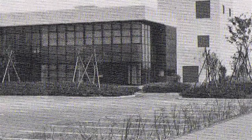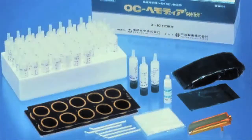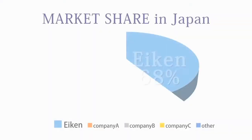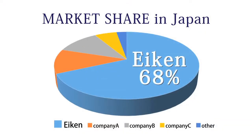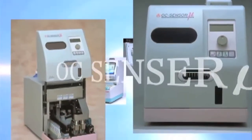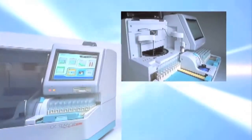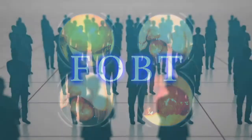Founded in 1939, Eiken Chemical has remained a leading company in in vitro diagnostic reagents in Japan for many years. Beginning with the first generation OC sensor in 1989, various devices under the OC sensor series brand have been developed. Fecal occult blood test is firmly positioned as the first step in the early detection of colorectal cancer.